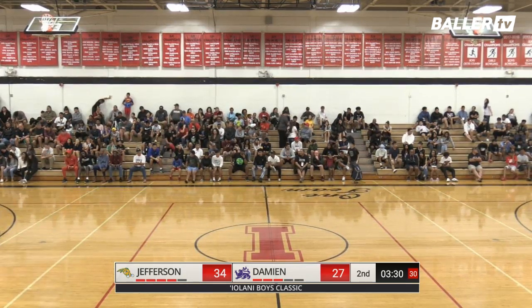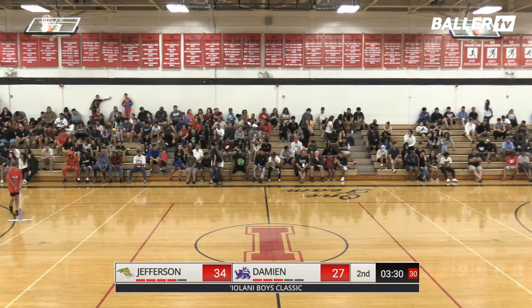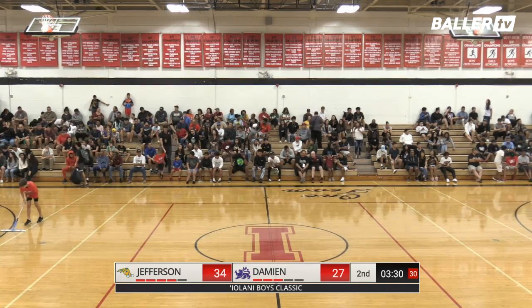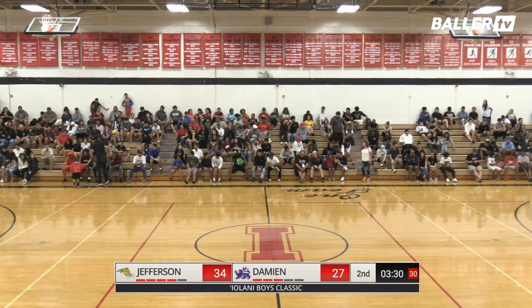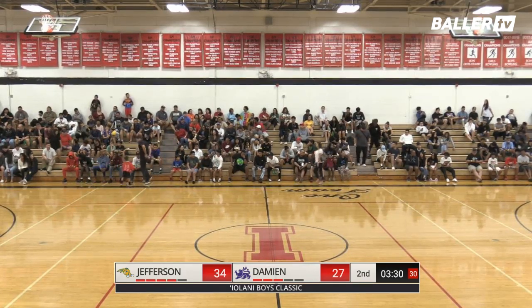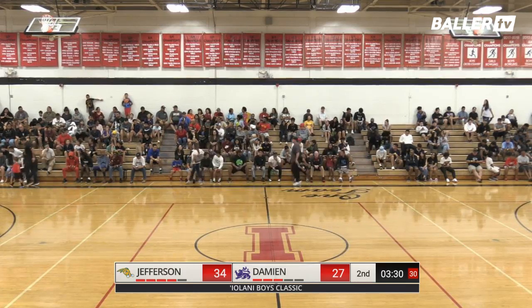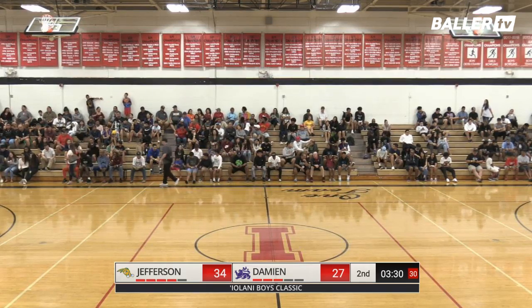When Jefferson got on that early run in the first quarter, Alvin Stevenson called timeout immediately, stopped any momentum, got everybody right back on track, and you saw how Damien worked not only right back into the game, but had a lead for a little bit. All of a sudden, it's a 7-point game as Jefferson has rattled off a few shots in a row, a big 3 in the corner, and Alvin Stevenson's doing the same thing.